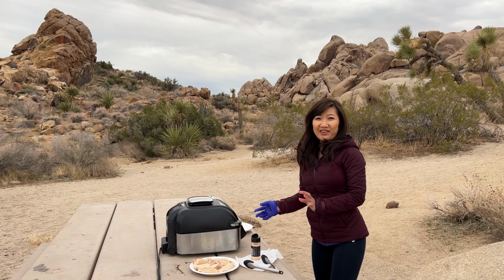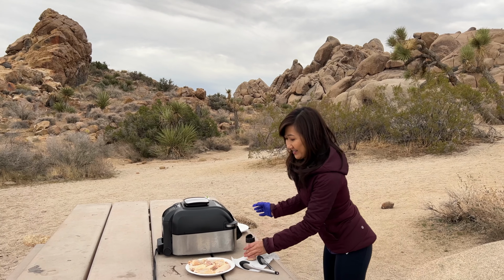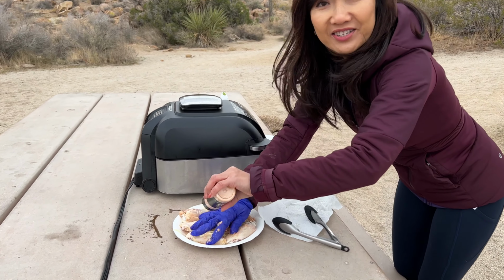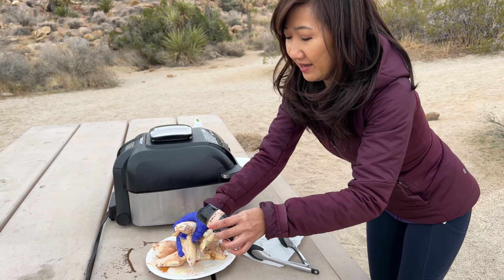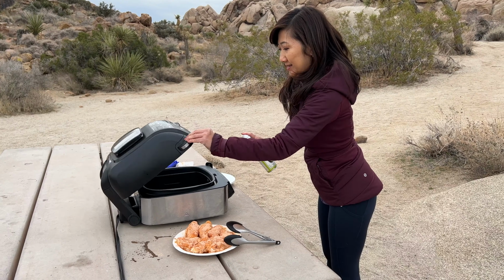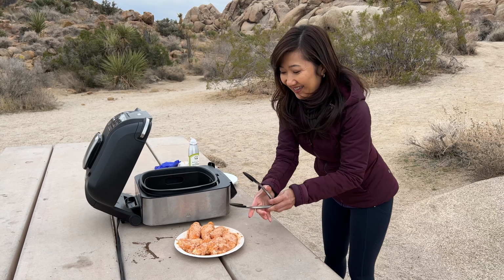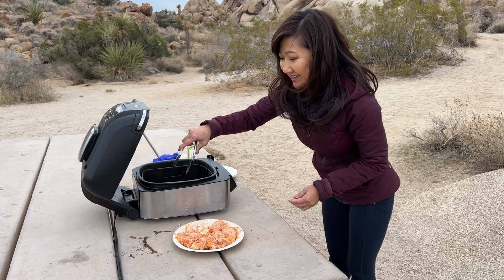Making my husband's favorite hot wings in the air fryer. You just have to put the seasonings and flour in here. Okay, let's put the wings in.